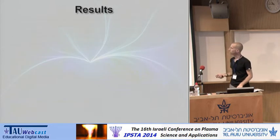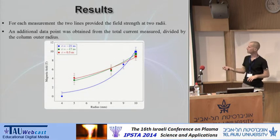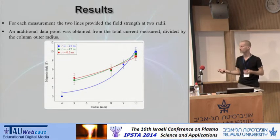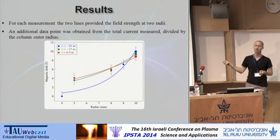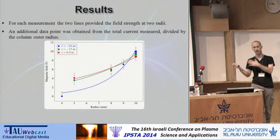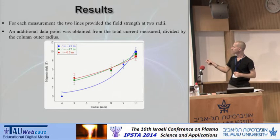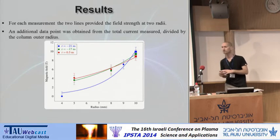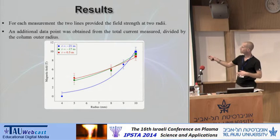So using these two lines, we have obtained the magnetic field strength at two different radii. And we have a third radius, which is the outer radius of the plasma. If we divide the total current measured at the time of the measurement by the outermost radius, we have another point. And the outermost radius is measured from two-dimensional imaging of the plasma being taken concurrently with the spectroscopic measure. So we have at least three points for each time frame.